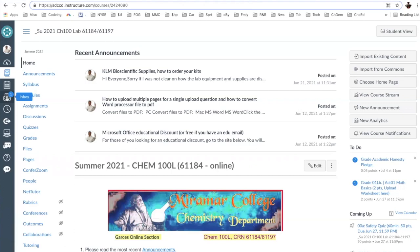Okay, so you want to just click on that, and it'll open up the email app, and then you can just address it to me and fire me an email. And then, of course, this is what the splash page will look like when you open up the Canvas for the course.